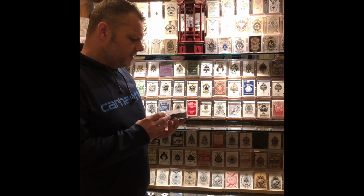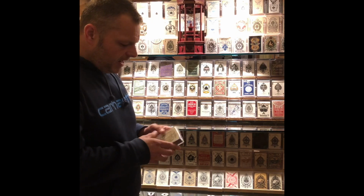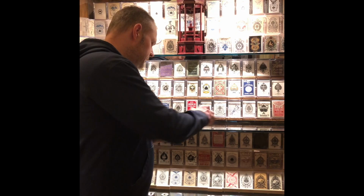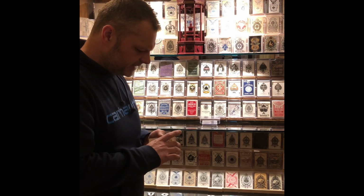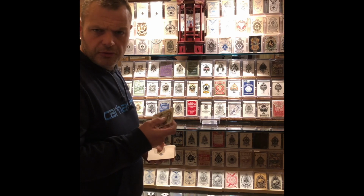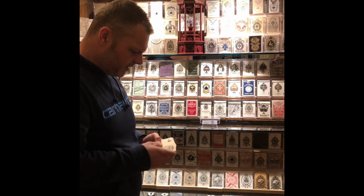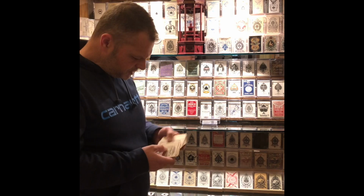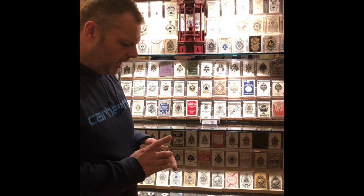I take a deck of cards like this, a Samuel Hart Pharaoh deck from about 1868, and I can imagine what these playing cards have been through over the years. I can take them, I can feel them. They're thick and they're made of dense, thick paper with square edges, full quartz, and I can smell them and get a real sense of the history behind the playing cards.